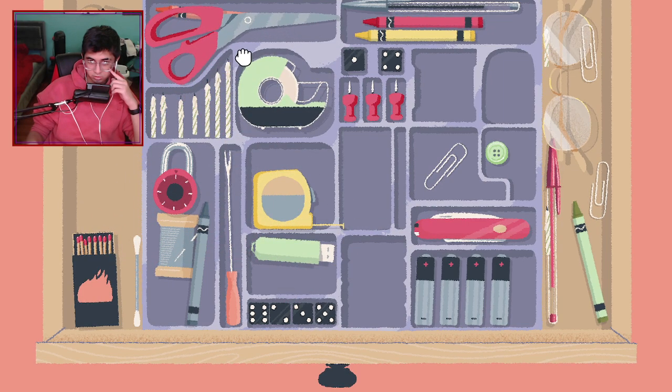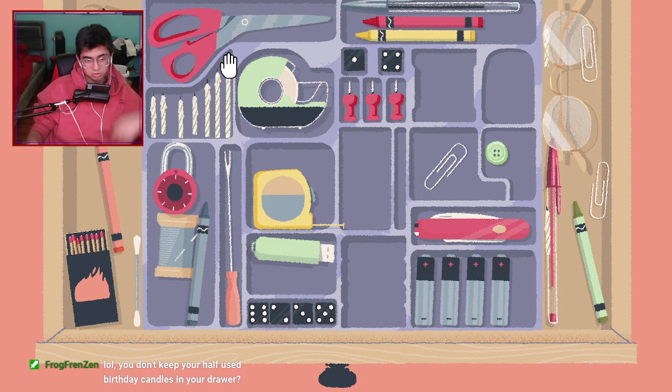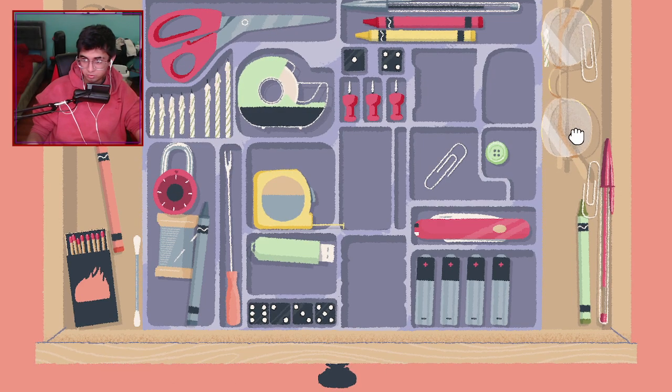Scissors! Probably go somewhere like that, maybe? I feel like it works. You don't keep your half-used birthday candles in your drawer? Yeah, no, I'm actually normal, so no, I don't. That's weird, man. I feel like they're expecting me to put them in some kind of order to some extent.